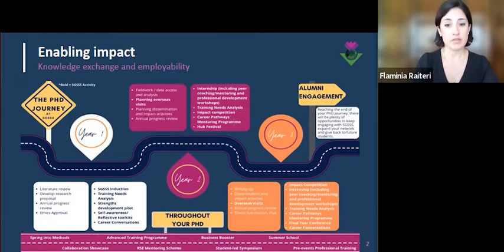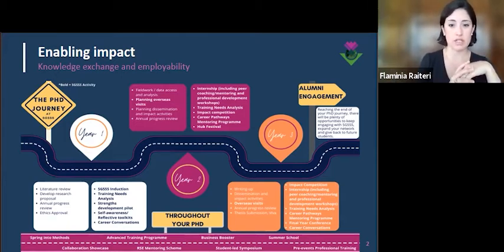And as you can see from the slide here, every year we devise a set of activities to enable students to work around those areas. You can see our activities here highlighted in bold, and they are all designed with three key aims in mind. The first aim is to equip doctoral researchers with the transferable skills and the expertise they need to create impact now and in their future academic or non-academic careers.